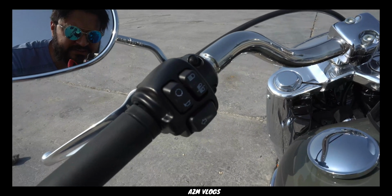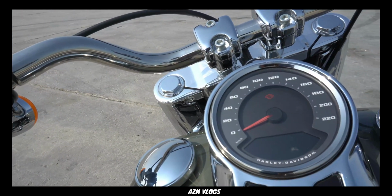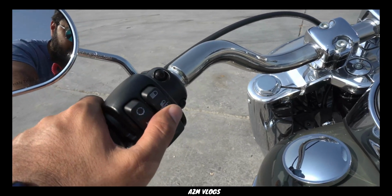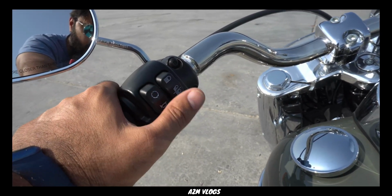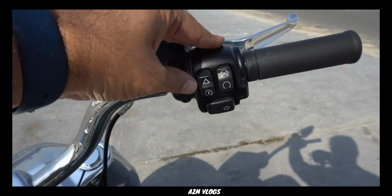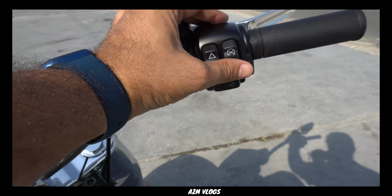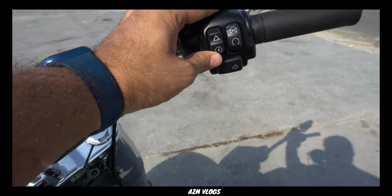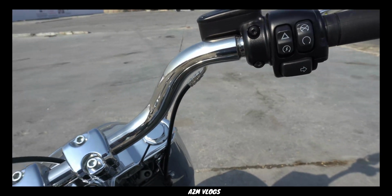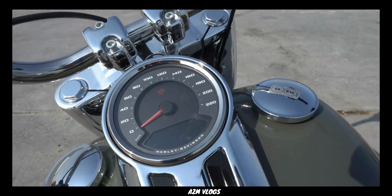So now we will talk about this side first. You have this button you can use to change some display settings in the meter, and you have the light switch, and here you have a dimmer light, a pass light and dimmer light together, and then you have a left signal here. On this side you have a starter button and a forward hazard, and then this is actually a kill switch, to turn on and turn off, and then this is the starter, and here you have a hazard light button and the right signal. So very simple, and everything is fully available in your hand.